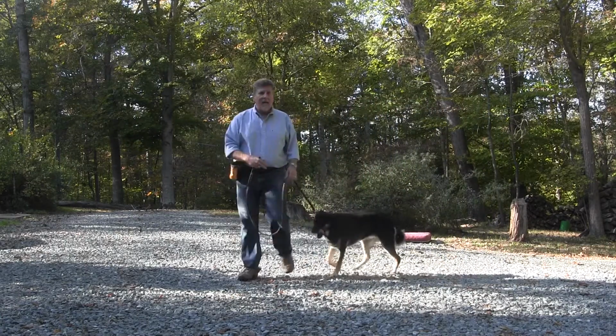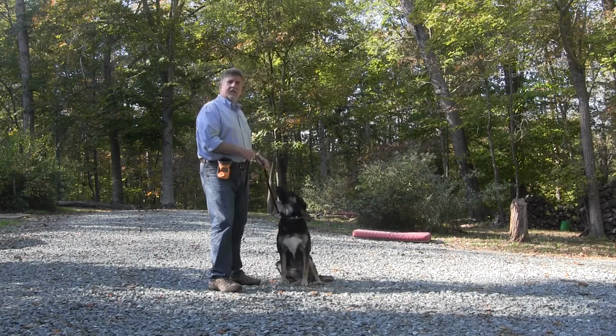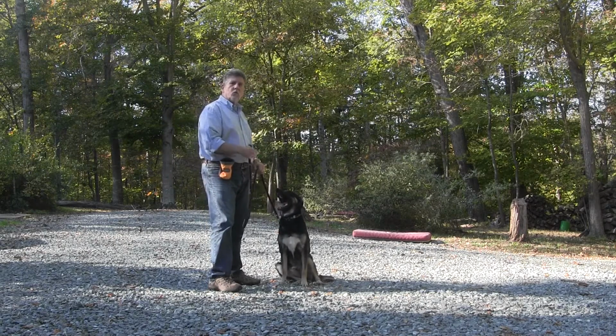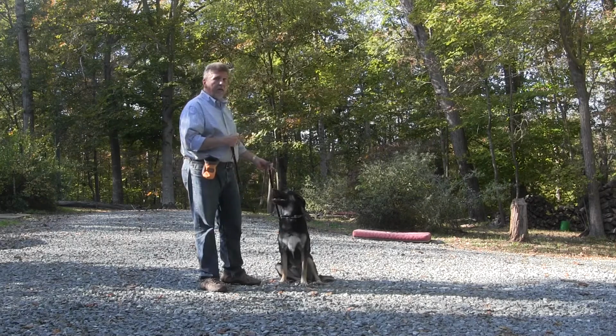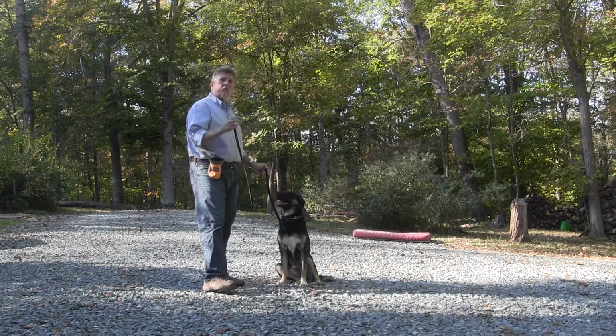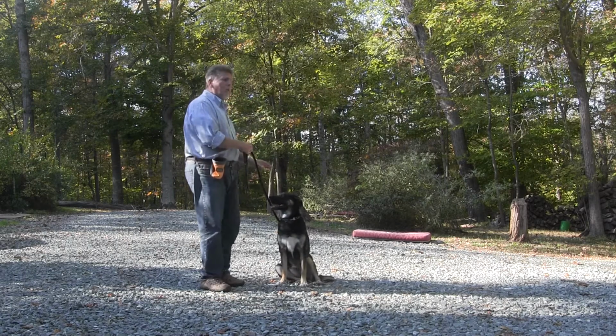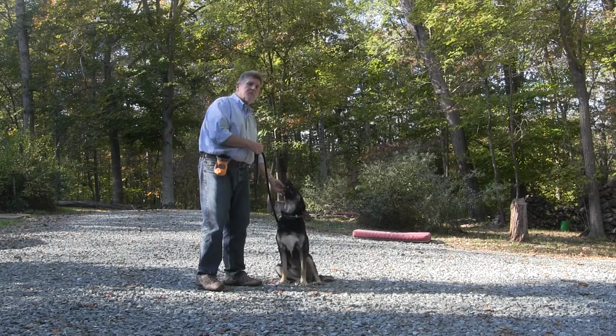Next comes the SIT. Sit. Good girl. Sit command is very important. We want her to listen. We want her to sit. We want her to hold it until we release her. With her, sometimes we have to modify our praise, especially when she's excited. We still want to praise her, but maybe not quite as much.